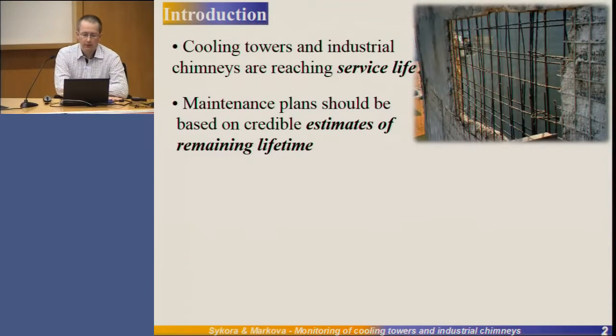Well, the motivation for collecting and analyzing such data is that cooling towers and industrial chimneys in our country are now reaching their service life. Many of them were built in the 1960s, 70s, 80s, and the concern of power producers is whether they can use such structures, and under which conditions, for further activities. Of course, maintenance plans should be based on estimates of remaining lifetime. So this is the ultimate question.